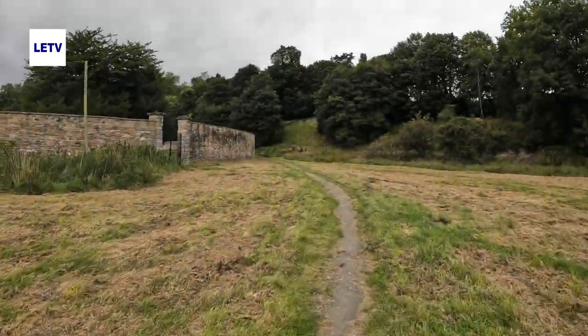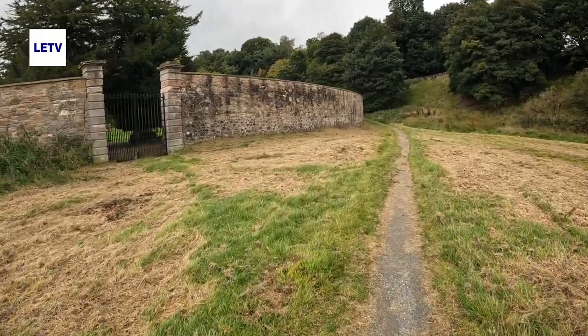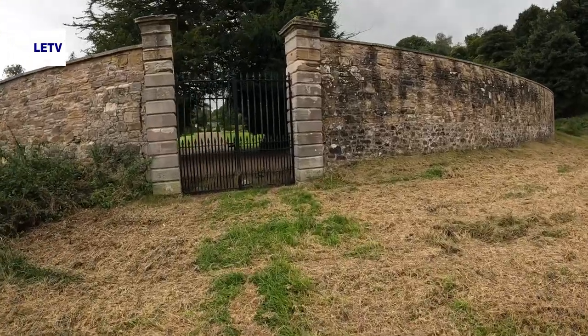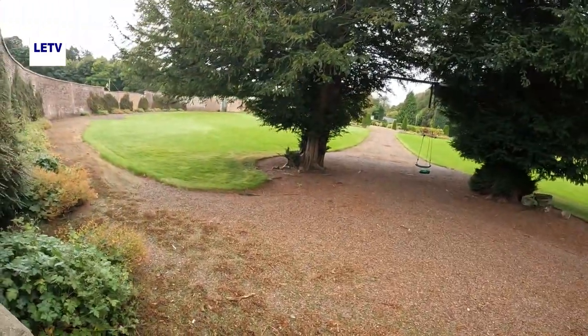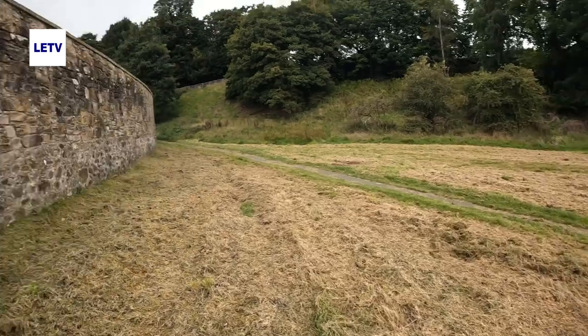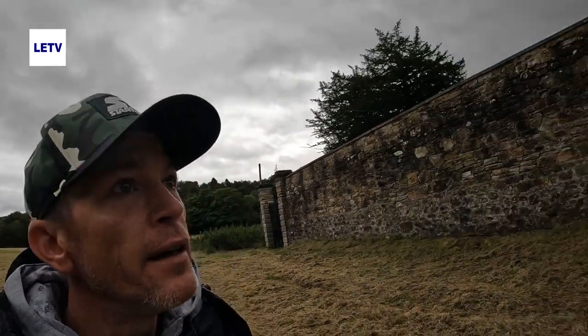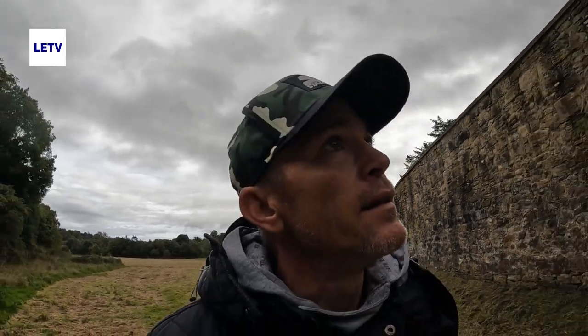I think that seems to be some kind of walled garden on my left here. Gonna have a little look inside and see what's in there. So actually, that looks like it's somebody's private land. Looks like they own the house in there. It's pretty impressive. Must have been a really old piece of land, and somebody lives there now. Nice.